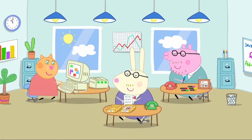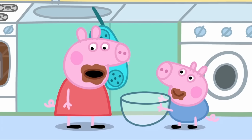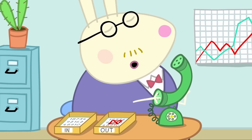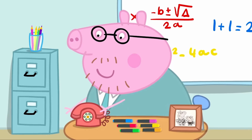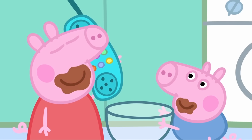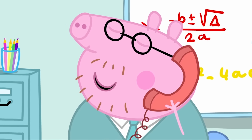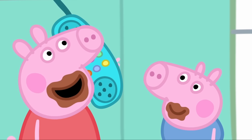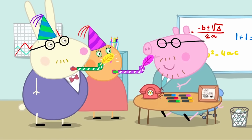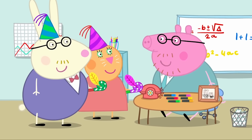This is the office where Daddy Pig works. Hello, Mr. Rabbit speaking. May I speak to Daddy Pig, please? Someone for you, Daddy Pig. It sounds important. Hello, Daddy Pig speaking. Happy birthday, Daddy! Happy birthday! Thank you, Peppa. Don't be late home, Daddy. Bye-bye. Happy birthday, Daddy Pig! Thank you.